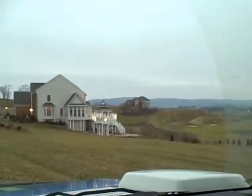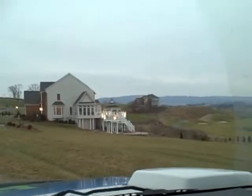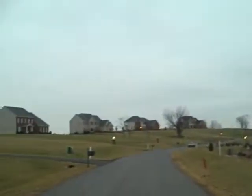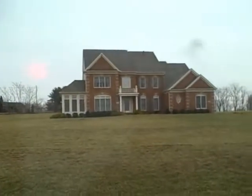As you can see, you can just about see all 10 houses. This is the first one you come to see on the Maryland Court. This house on the right has a beautiful, extensive deck to the side with a gazebo. Right now it is for sale, close to $1 million.